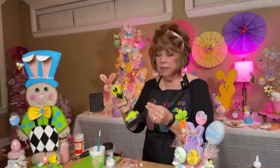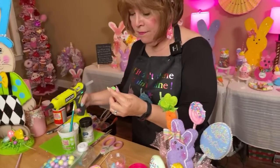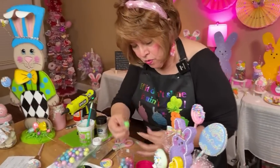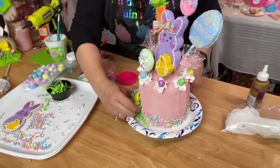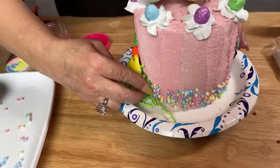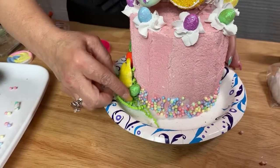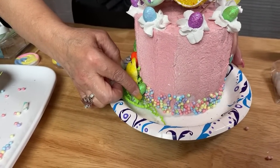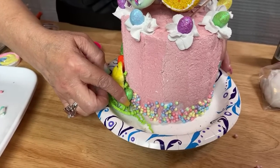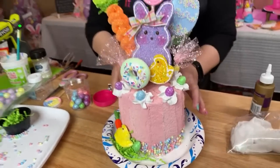Y'all, I love this glue gun. I had it outside my front door yesterday because we have had some really bad thunderstorms, and it blew all of my garland decorations off out in the wind. I only had one egg left and two peeps, and that was it. Garland was all hanging off, so I kind of had to make do with what I had, but I don't want to show them everything.